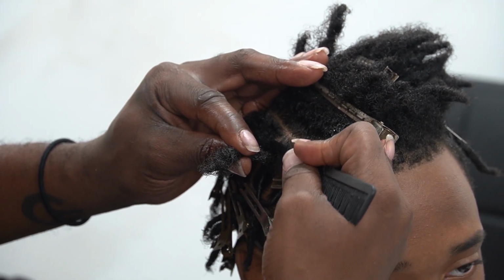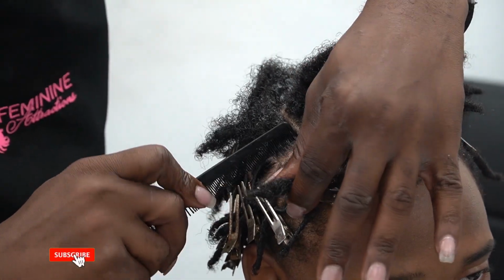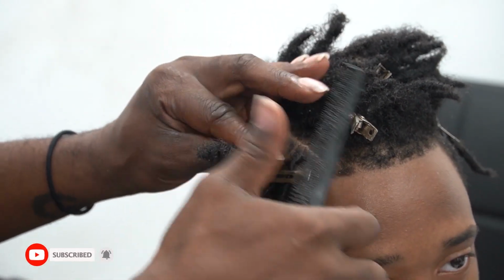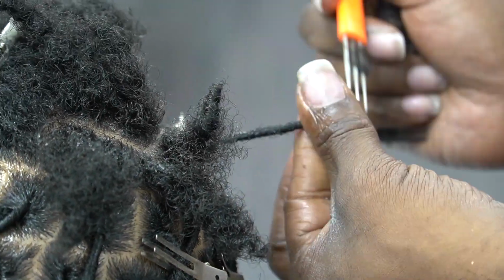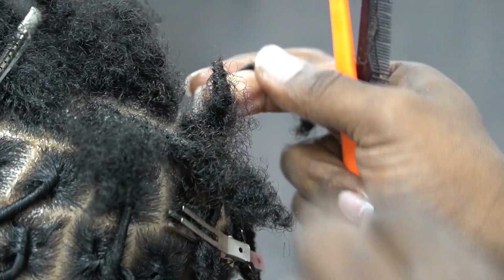So, of course, the same process, it's all the same. Like, you know, we got to make sure we clean up the parts. And he did get a shampoo prior to, you know, getting to this phase right here. But, of course, like I said, we're going to do the same thing in the roots. We're going to root it to the tuta. And then he's going to instant lock him up.